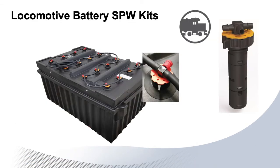Another application we have is locomotive. We offer various kits for 32-volt locomotive starter batteries. These valves contain the wing tabs that allow for easy install and come standard with flame arresters. These kits aid in the difficult task of watering locomotive starter batteries that have hard-to-reach cells. The kit contains all valves required, tubing, and coupler. These locomotive valves look similar to our industrial valves.